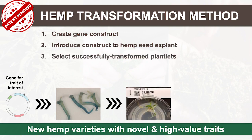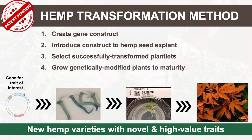Those hemp cells with the newly introduced DNA are then grown into small plantlets. Here is seen a hemp plantlet growing on tissue culture media. And then those plants are grown into adult plants where they can be clonally propagated or they can be grown to produce seed so that we can advance to the next generation and grow more of the plants that have the modification that we're interested in.